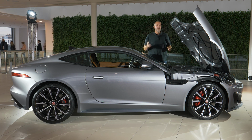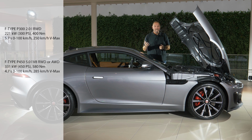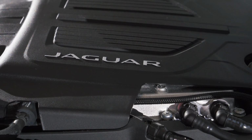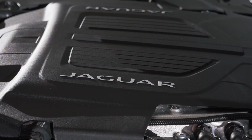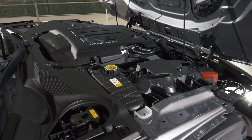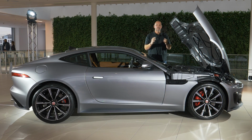When the new F-Type hits the market, there are 3 different engines available for the car. The start is the P300, which is a 4-cylinder turbo petrol engine that delivers 300 horsepower. Then the next step is the P450, which is already a V8, with 450 horsepower. And then you have the top version, the F-Type R, which features the V8 with 575 horsepower, as much as the predecessor's SVR version. This car is limited at 300 kilometers per hour. But I think more important is that the cars always come as standard with an 8-speed automatic gearbox from ZF. The small one you can buy as a rear-wheel drive car, the top version is always all-wheel drive, and in the middle you can choose which one you prefer.